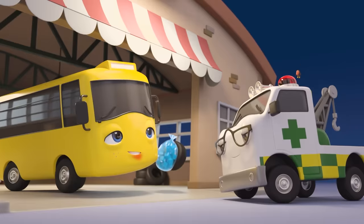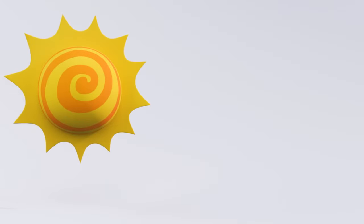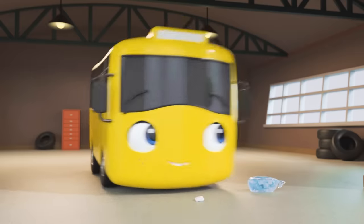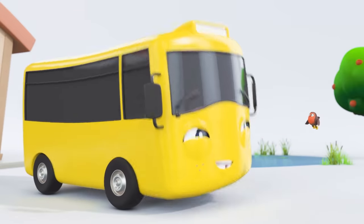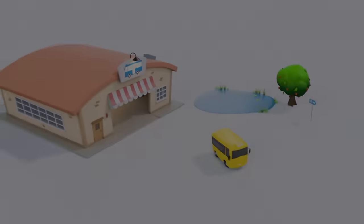That's better. You see, that wasn't so scary, was it? Thanks, Amber. Oh, wow, look, Buster! Your wobbly tooth has fallen out. That's much better, isn't it? And a new tooth will grow in its place soon. Well done, Buster. You are very brave.